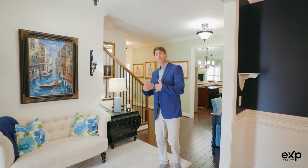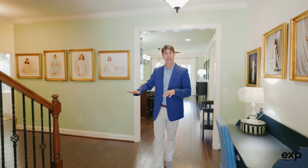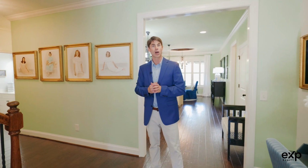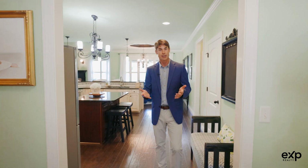As you make your way back down the hall here, you've got 3 bedrooms on the main level. 2 of them are down here with their own private bathroom. And then we'll show you the primary here in a minute.